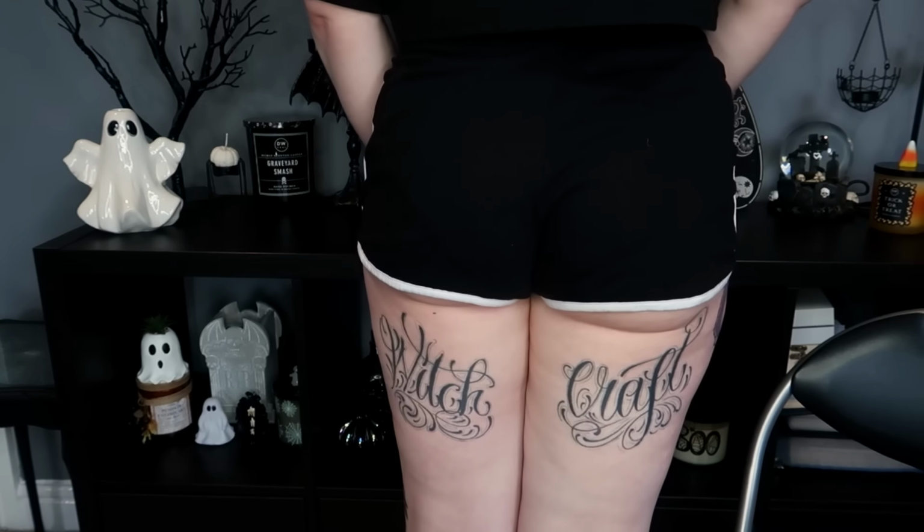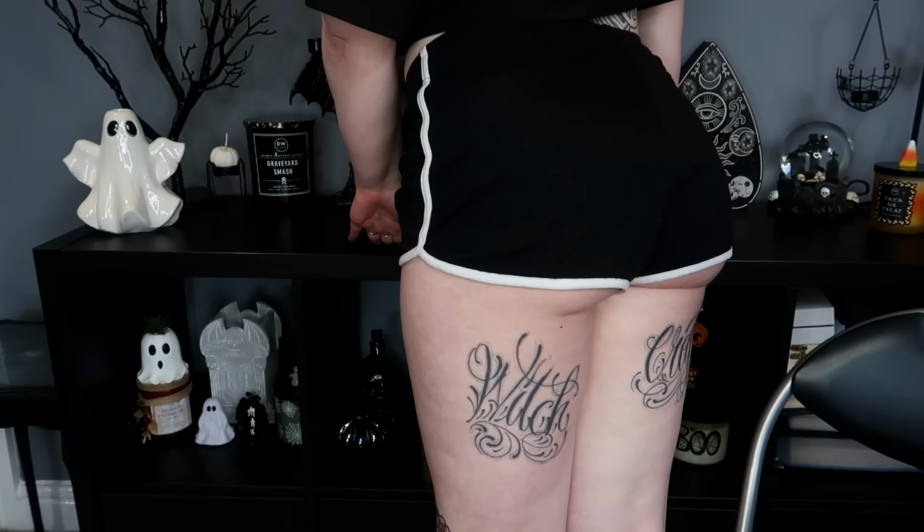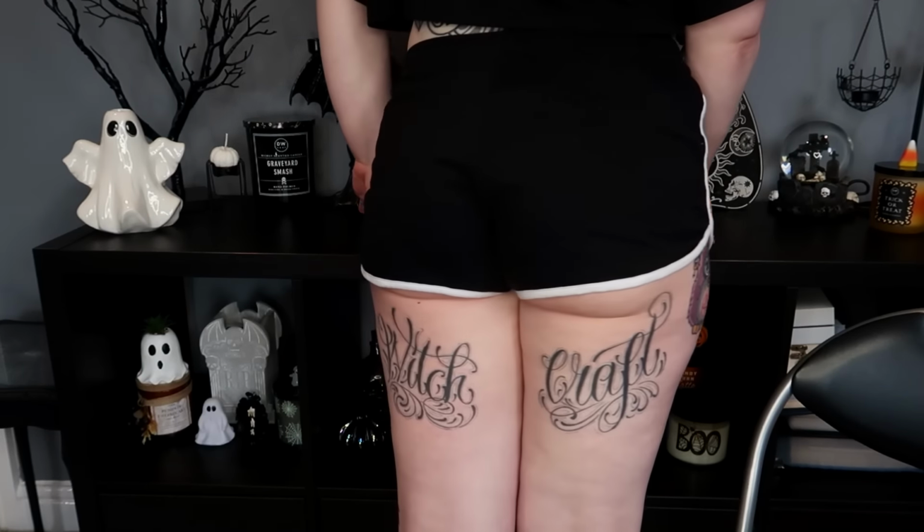Then next we have this one, which is across the back of both of my legs. One of them says witch and one of them says craft. Back when I first got that one, it got quite a lot of hate online because it was a copy of one that I found on Google. I would definitely not do that now, and I don't think a lot of tattoo artists would do that now either, just fully copy someone else's off a picture offline. But yeah, I'm not gonna laser it, no one sees it anyway, so it doesn't really matter.